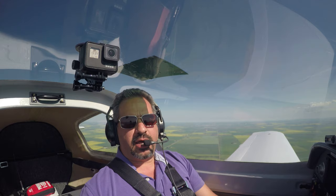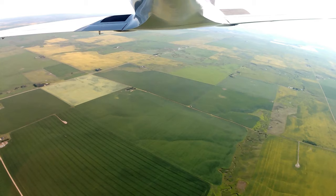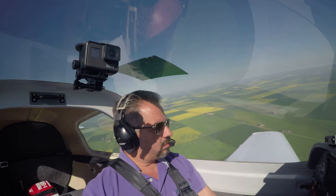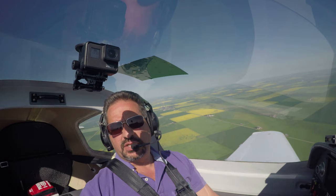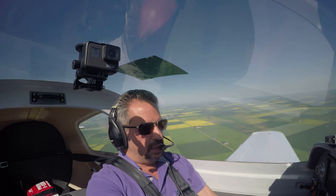Pretty neat stuff. This is a really neat area. The natural erosion over the years. This is dinosaur country out here. They've got a wonderful museum called the Tyrrell, the Royal Tyrrell Museum.